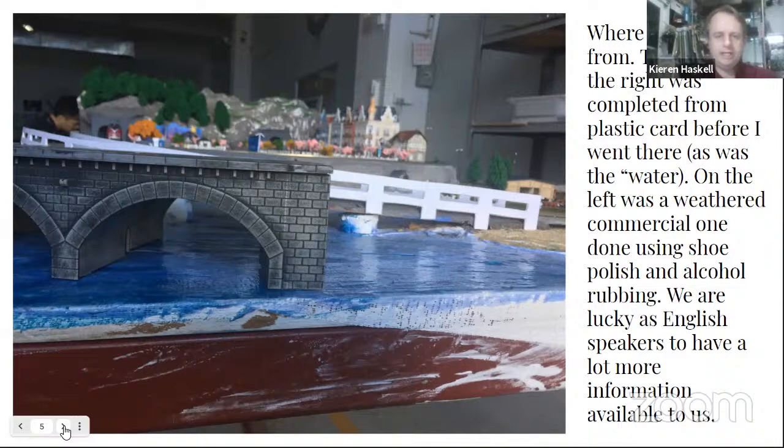Now, just to give you some idea of where we started, I've got two bridges here. The one on the right is one made of plastic card that the people who initially worked under me had built on their own before they found me. The one on the left is where we weathered a German, I think it was a Bellé product. Nothing complex. It's just black shoe polish with alcohol rubbing.